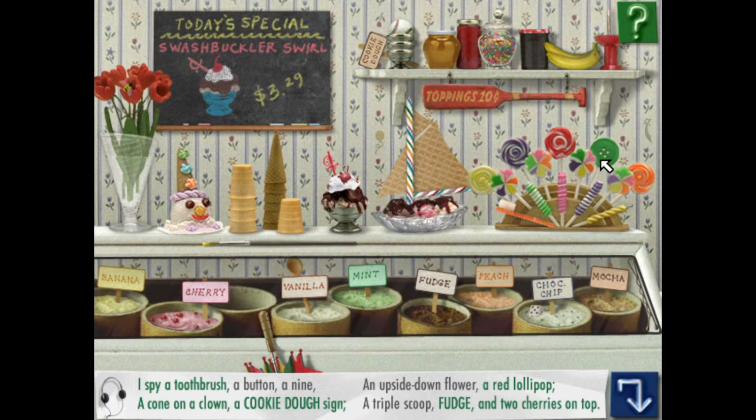Two cherries on top. The music is what you hear when you go insane. I wouldn't say that. A button. I think the music that you would hear when you go insane would be the Beatles. What's that song? Scoop. Revolution Number 9. That's the song you hear when you go insane. An upside down flower. 100%. A nine.